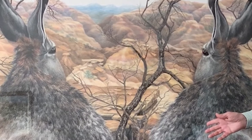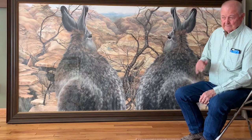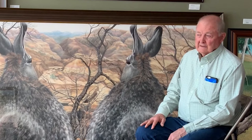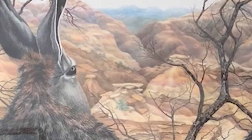In my head, the rabbits represent my wife and myself. We were going through a mental desert, so to speak, because we had lost three close family members. And so when I tackled this, I symbolically tried to represent that. And at the end is the mountain, which is representational of better times.